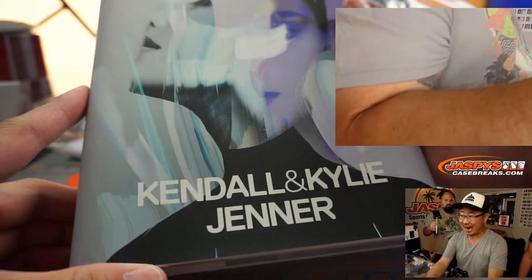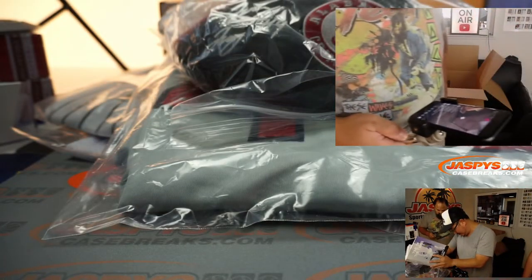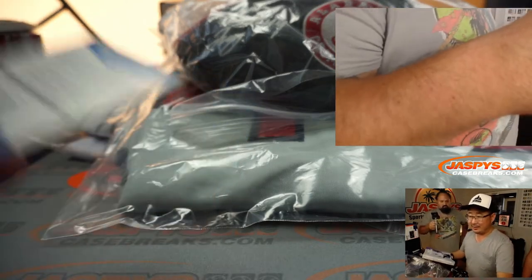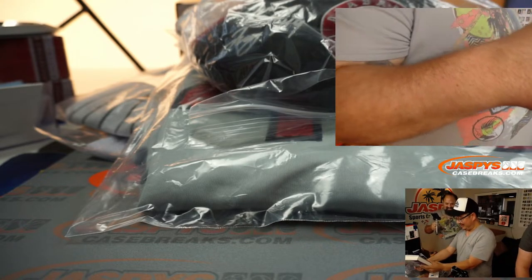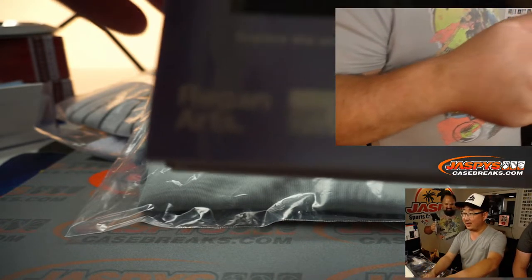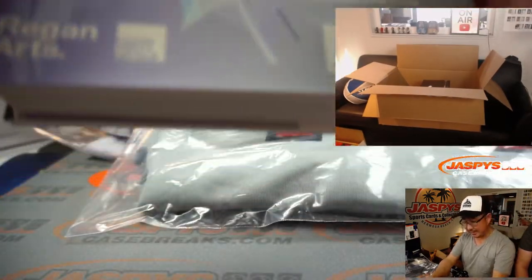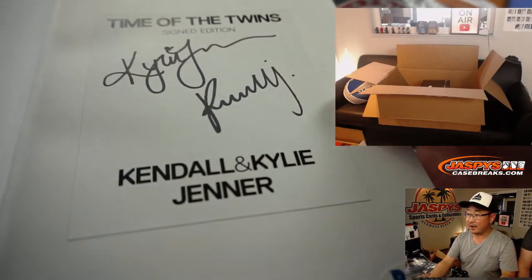It's Kendall and Kylie Jenner, who apparently wrote a book. I don't know what this is about. What is this about? There's a COA. That's the COA, right there. What was that laughter? Where did it come from? Look at that, they're the girls right here. I almost put Kyle Jenner. There they are. They're pretty easy on the eyes. And there are their autographs right there.